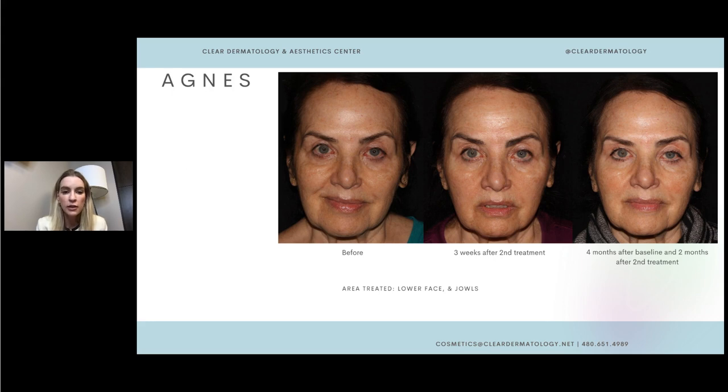So you can see on the left, her skin is starting to look a little square. Her jowls are heavier. In the middle, that's 3 weeks after the second treatment, the jowls are less. Her facial shape has turned to more oval. And then on the right, her proportions are more appropriate. I'm looking at her cheeks first instead of looking at her lower face. The area around her eyes looks tighter, even though I did nothing to treat that area. I just treated her lower face and jowl area.